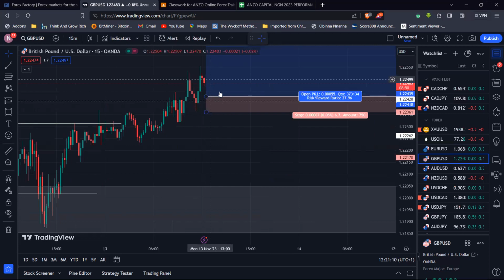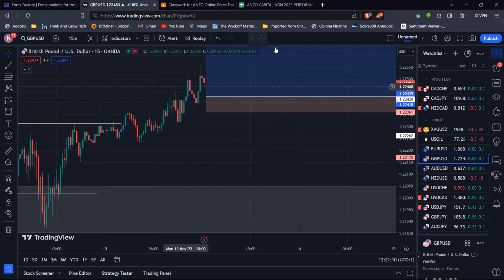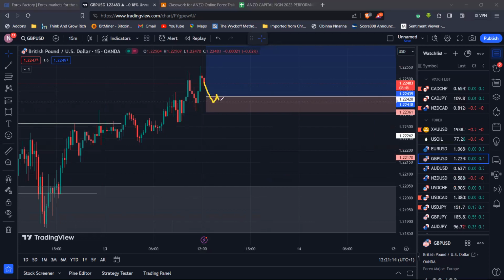So if price comes down into here, I might go down to the 5-minute or the 1-minute chart and look for confirmation. I might just decide to get involved based on the pending order. So it depends on how price gets here. If price gets here, I'll look for buys. And then remember to also manage your trade.